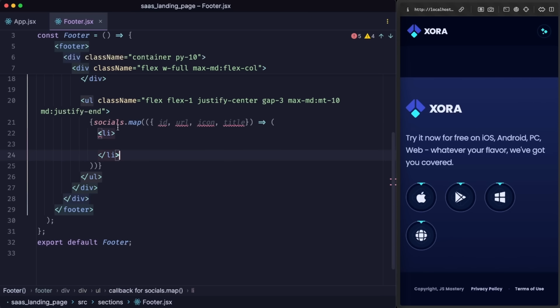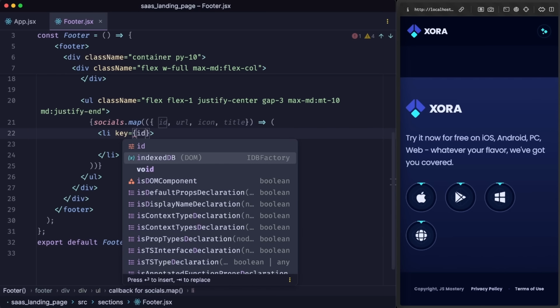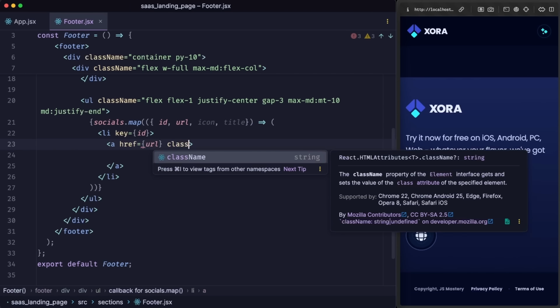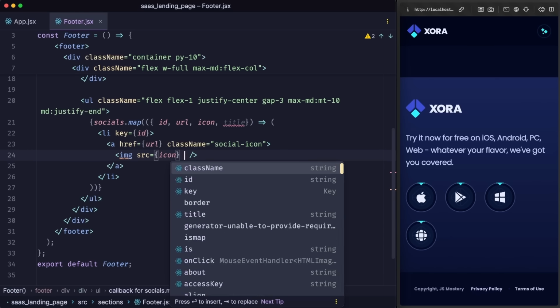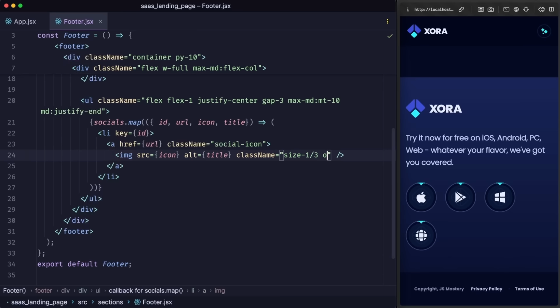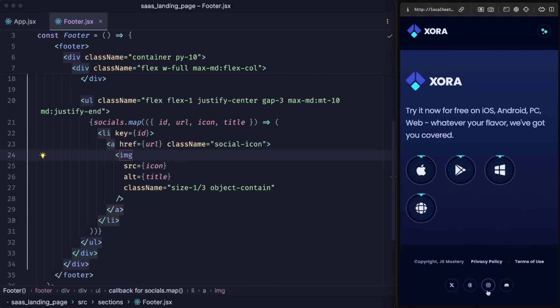So now that we're mapping over the links, let's give each one of these LIs a key equal to ID. And let's render an anchor tag that'll have an href equal to URL, a class name equal to social-icon, and within it, we can render an image with a source of icon, an alt of title, and a class name equal to size-1/3 and object-contain. If I save this, you can see 4 different icons appear right here at the bottom.